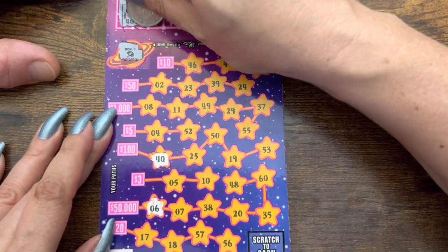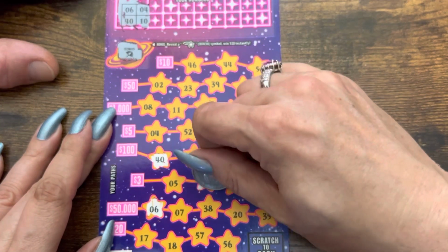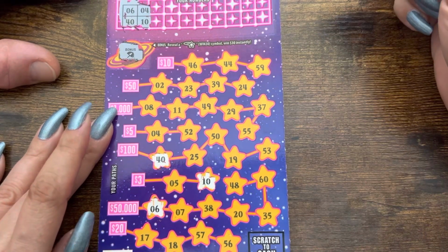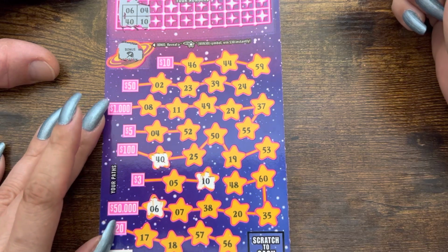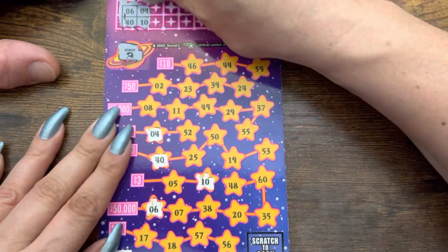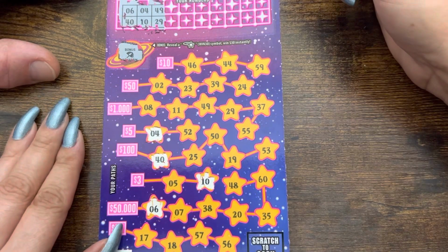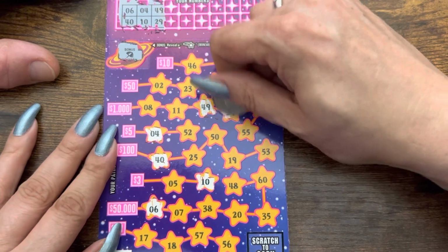Okay. 410. See a 4? I'm looking now. I think it's 0-4. Yep, right above 40. Oh, good. Because I did not see that. 49. 29. Right next to each other. Perfect.